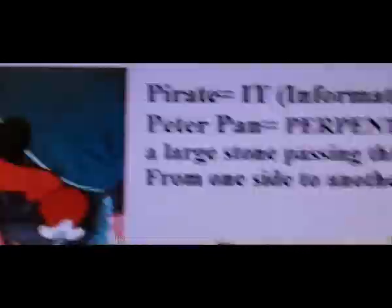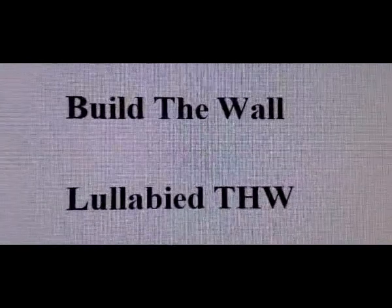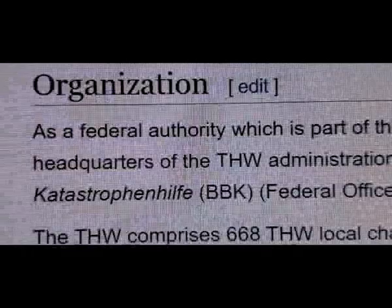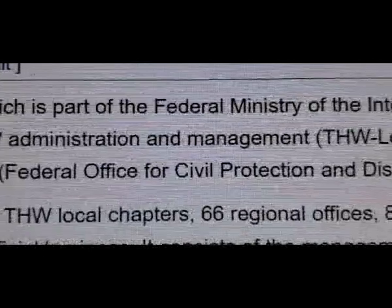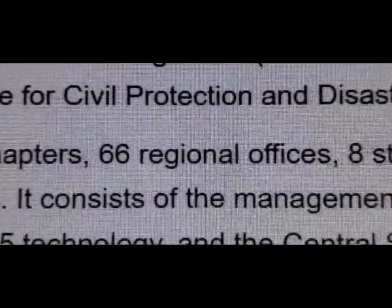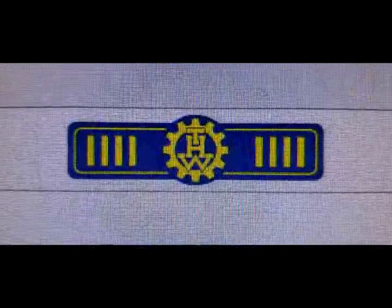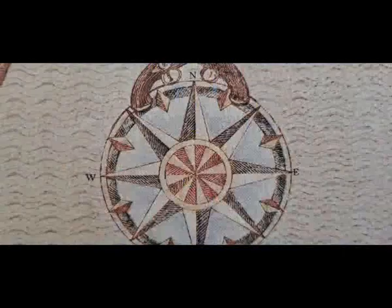Sorry about the jerky. So build the wall is lullabied THW. So THW is a federal authority which is part of the Federal Ministry of the Interior. And guess what? They've got 66 regional offices. Yeah, so that's their logo. I mean, it's not exactly the same, but look at this.